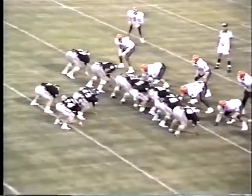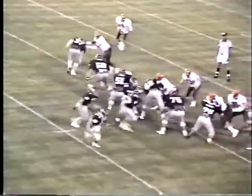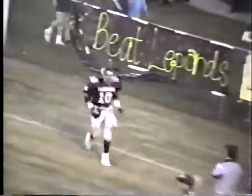2nd down, Panthers need 7. Goheen wide right, short side of the field. Collett spins, wants to throw, looks for Goheen. Goheen has it at the 5. Touchdown, Goheen. A flag down on the play, and it should be interference, and touchdown Benton.